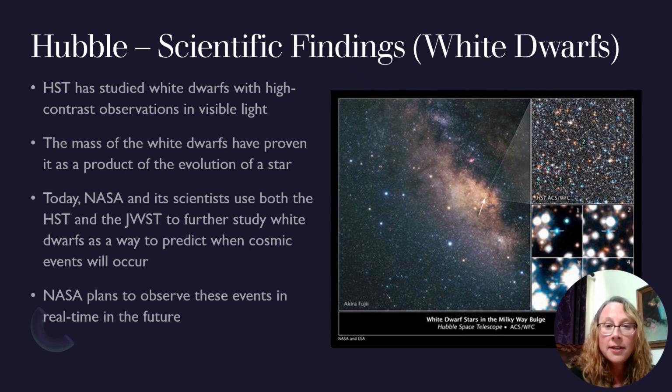Hubble's also been used to study white dwarfs, and the reason for this is because both the Hubble and James Webb are now used to study white dwarfs, because the studying of these areas is a great way to predict when cosmic events will occur. So if studying the dwarfs can predict when events occur, then you can predict future events and study those events in real time.